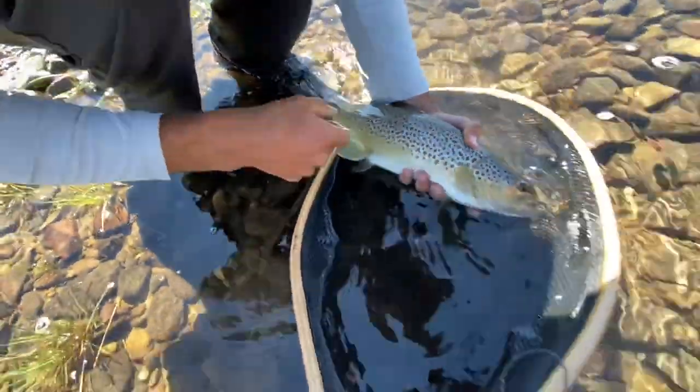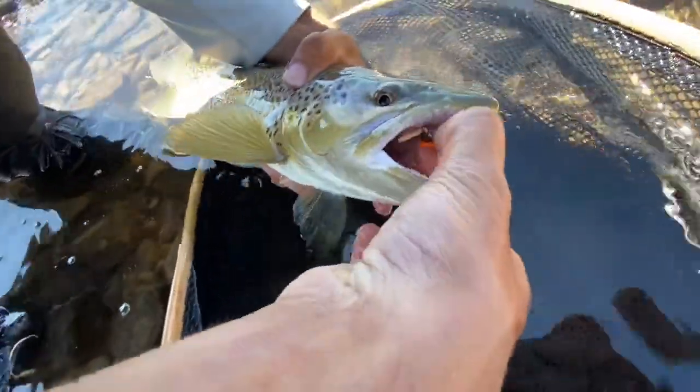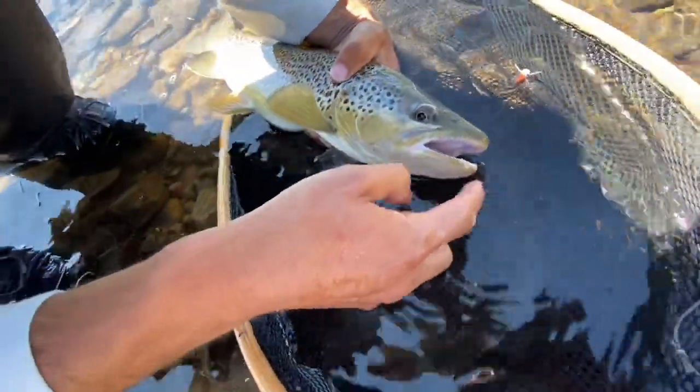Brown trout for you boys. Look at where the fly is here. Woo, doggy! Perfect hook. Nice barbless hook comes right out. So is that a male or a female? That would be a male. You can tell by the little bit of hook in his jaw. Beautiful brown trout, folks.